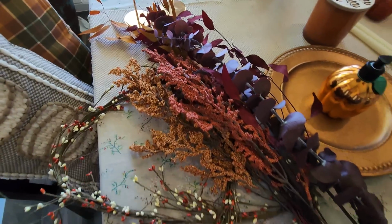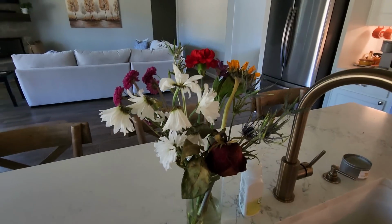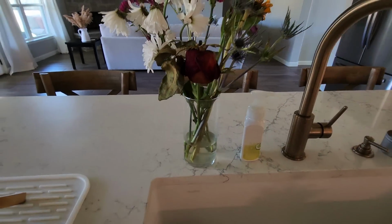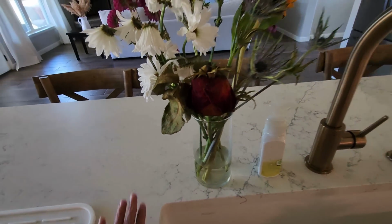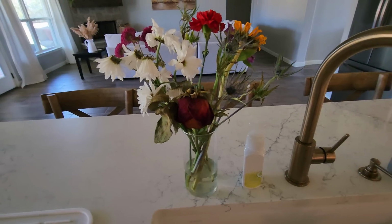I can go ahead and spruce up the island since I have these flowers here currently, and I'll probably just move these to our bedroom. But we will go ahead and make some kind of arrangement, something simple, that way they're not just going to waste, and I can go ahead and continue to add warm tones to the kitchen.